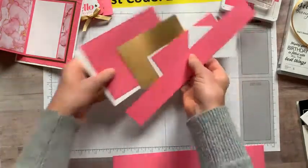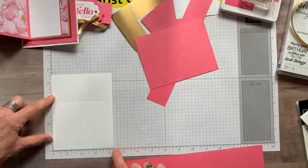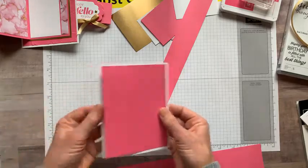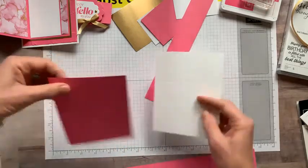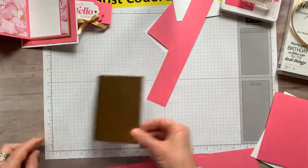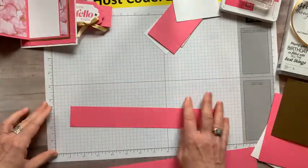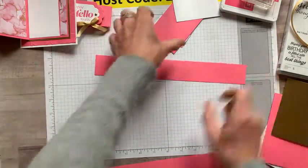Then for our card base, we have a piece of thick white cardstock that measures 4 1/4 by 5.5. And then we have a piece of polished pink cardstock that layers right on top. We're gonna actually emboss this piece. This one measures 4 inches by 5 1/4 inches, okay? Then we also have this brushed gold cardstock. This one measures 3 1/4 by 4.5. This is my belly band. I'm just picking up pieces, trying to remember what's what here. This one measures 1.5 by 11 inches, okay?